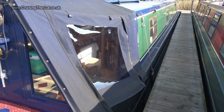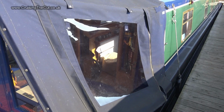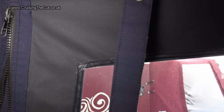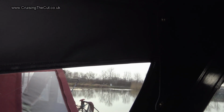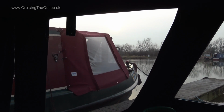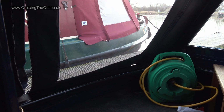Couple of other things just to tell you about while I'm sitting here. You recall my new windowed side panels in the cratch cover. I'm also having made for them some panels that will velcro on inside to block the light coming in. That might sound slightly contradictory, but it's for when I'm moored up on the canal bank and I don't want passers-by peering in at me. And those are going to be fitted over the weekend.